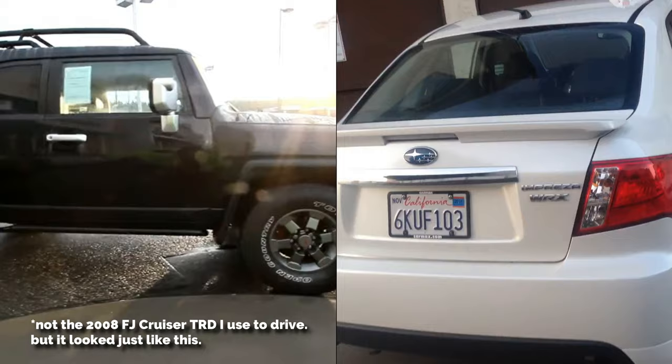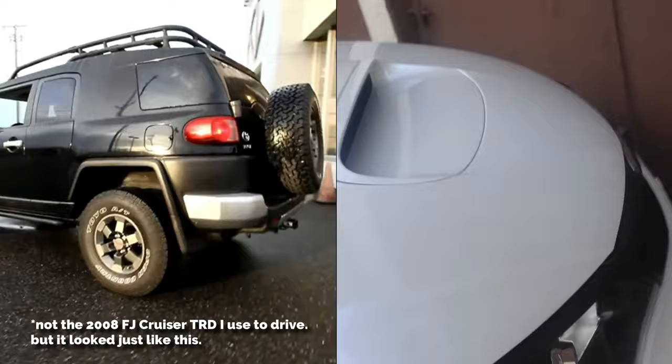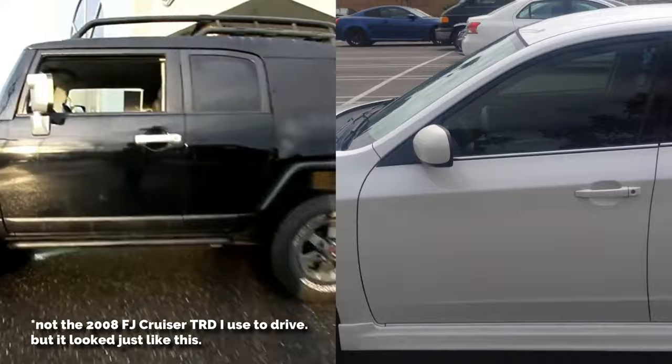I used to drive a four-wheel drive FJ Cruiser and an all-wheel drive Subaru WRX. I wanted a vehicle that would be a mix between the two. I wanted just enough off-road capability and a good amount of on-road performance and comfort and fuel efficiency.